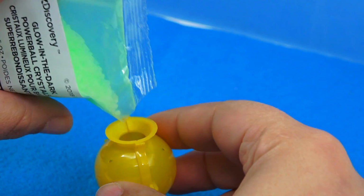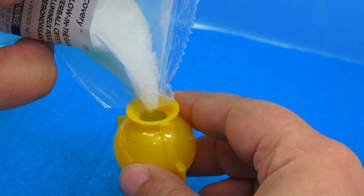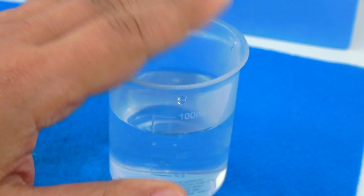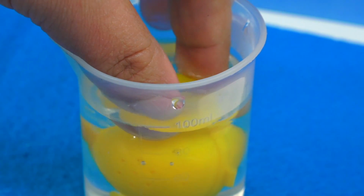The first thing we're going to be testing out is the Powerball mixture, and it's pretty simple. We just put in the little crystals and let it soak inside some water. Now we wait 5 to 10 minutes. All right, so while we wait for the ball to dry, let's go ahead and make an erupting art. I have no idea what that is, and I'm pretty sure most of you grains are also pretty curious.